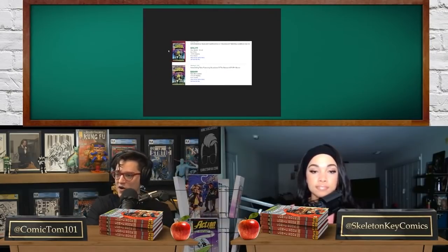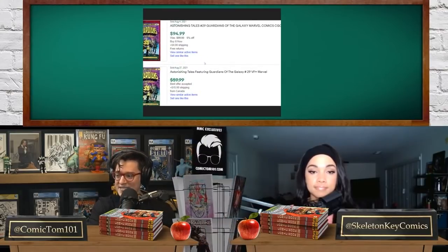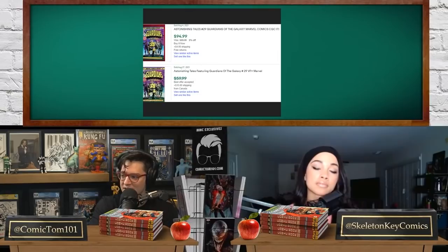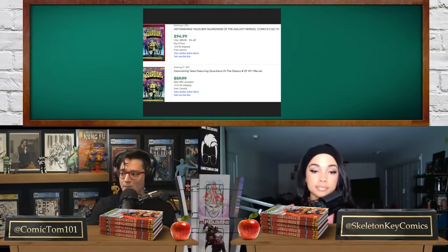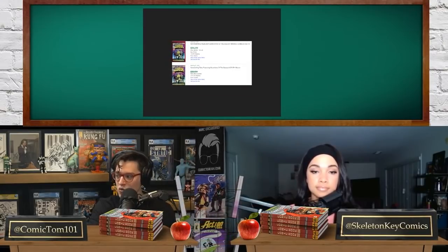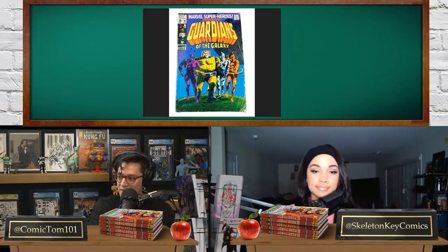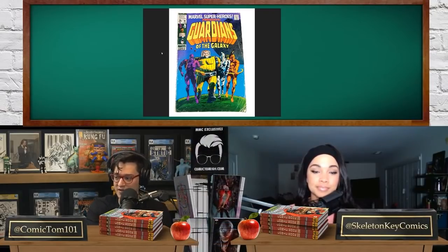So clearly there are members of our community, probably new members, who are mistaking this book for something that they really hope is the first appearance and first print, but it's not. And this one's a tricky one because it's a bit older, but let's look at something newer. And by the way, Marvel Superheroes Presents, issue number 18, is the book that you're after.